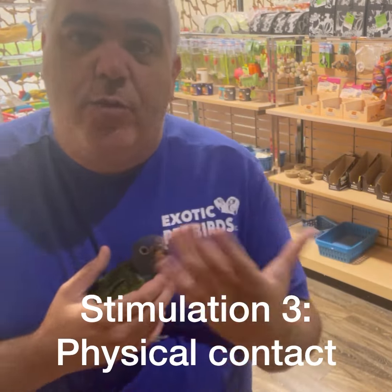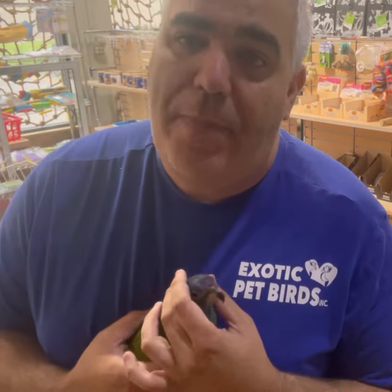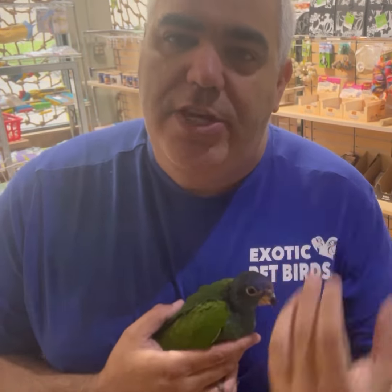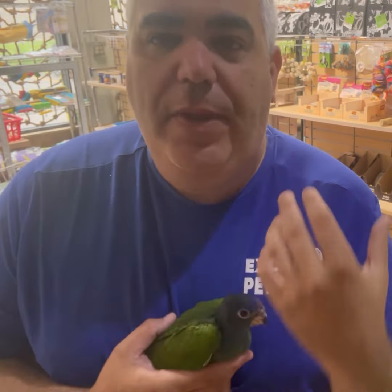The third stimulation is often the most fun, and the reason we got our pet bird to begin with: that direct contact, that petting, that just playing and preening your bird, because this shows your bird that affection that it would get from its flock mate counterparts. Your flock mates tend to preen each other on the head, and they'll go along and pet each other and be in very close contact. But we want to balance this because a lot of times people overdo this one, which can cause a lot of frustration to your bird.